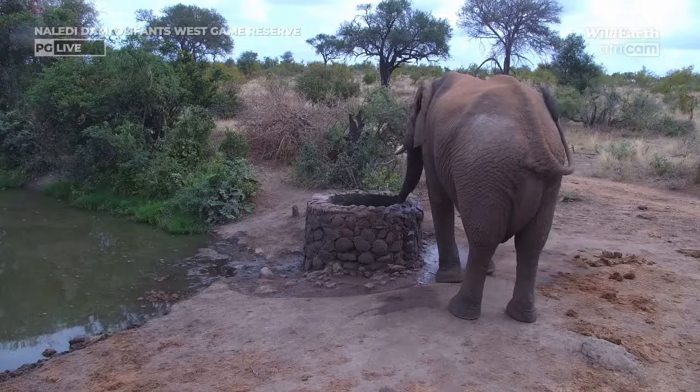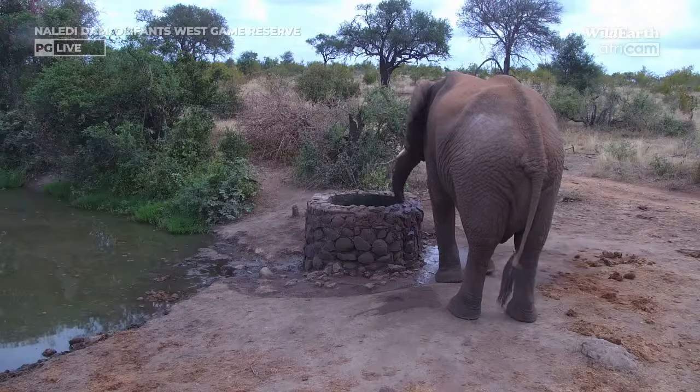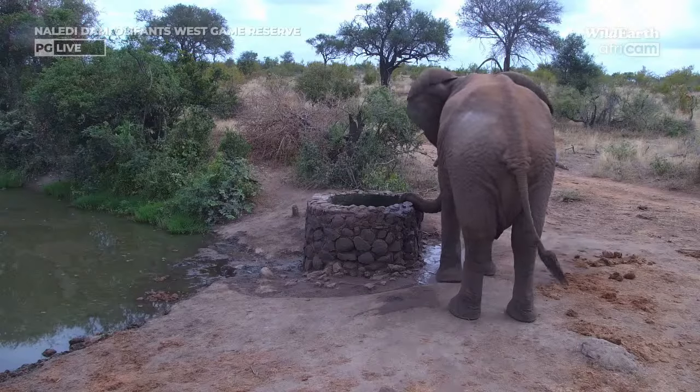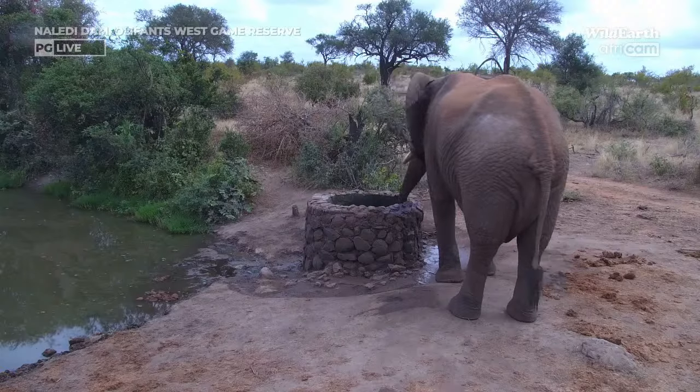This elephant is certainly putting away quite a bit of water there. And he will easily go through between 150 and 200 liters of water a day. And that's just one elephant. The Kruger is probably home to between 15 and 20,000 ellies.